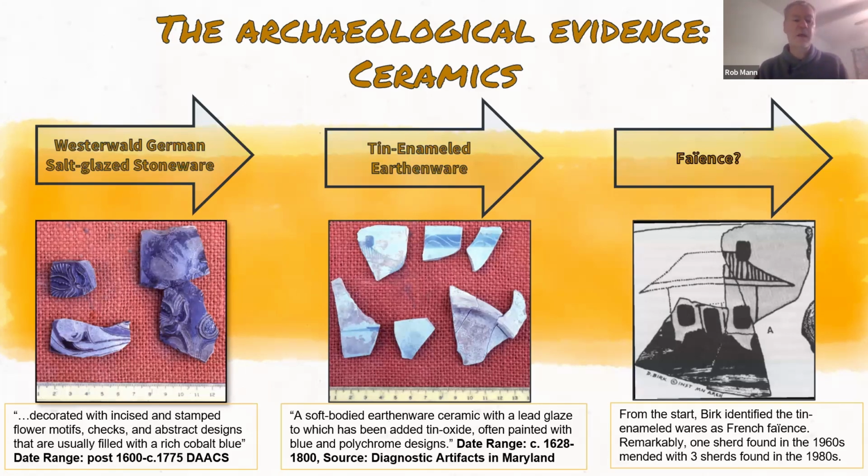definition exactly. Now, we date these to sometime after 1600 up until about 1775. So they would fit very nicely within that time period that we're talking about, the mid 1700s, the middle of the 18th century. So Doug was very comfortable with these being part of this mid 1700s archaeological site.